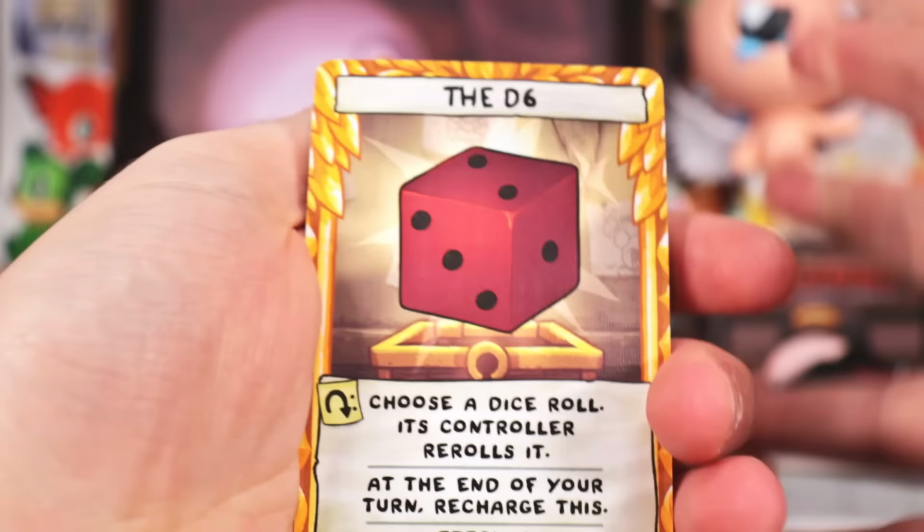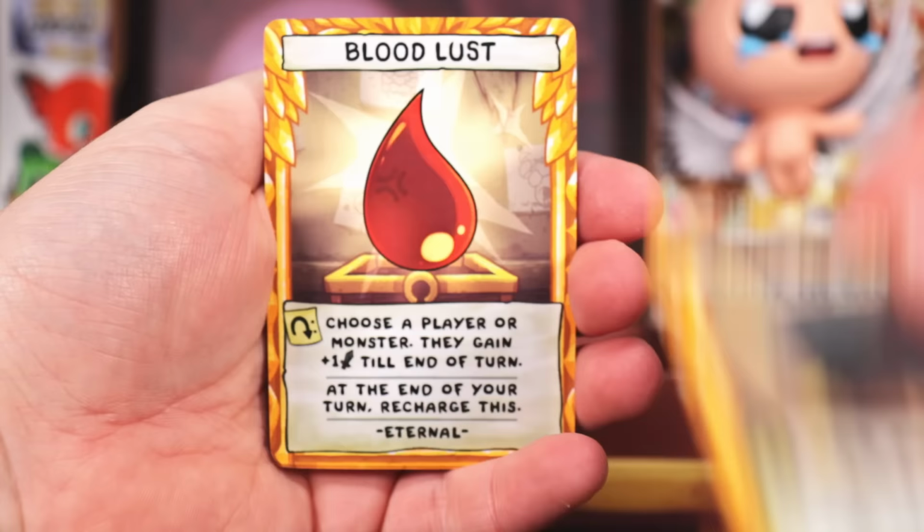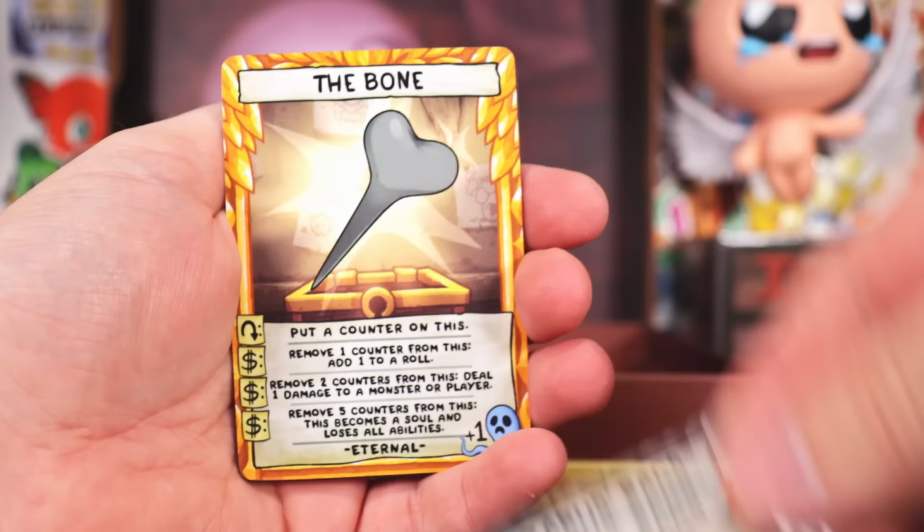All right. What do we got here? We got the D6, baby. Sleight of Hand. Are these meant to be like somewhat slightly more premium cards? Is that why they've got this sort of border? Or is it just the category they're in? Like then we've got one that's similar, but it's silver instead of gold. Isaac! Finally, we found him, guys.